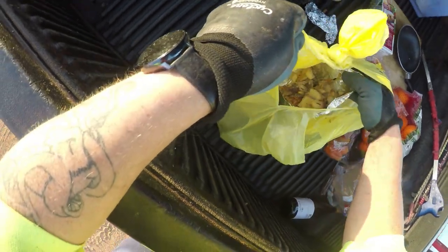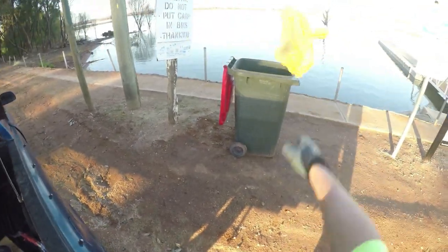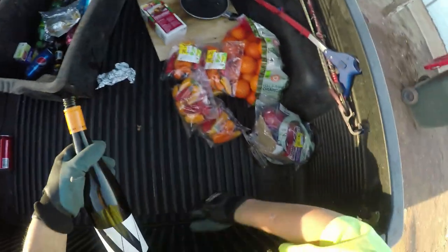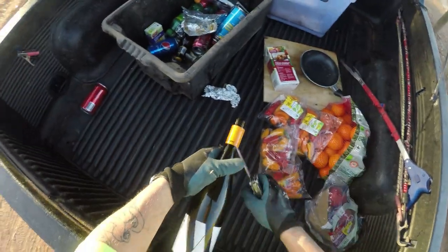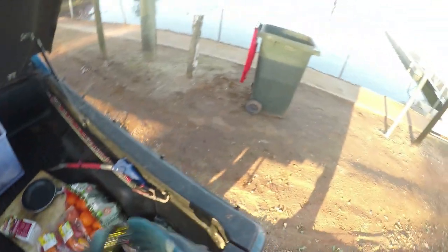Ooh, that one's a bit grotty. We won't take that one. We'll leave him there. That was a good shot, wasn't it? Let's see how good I am.